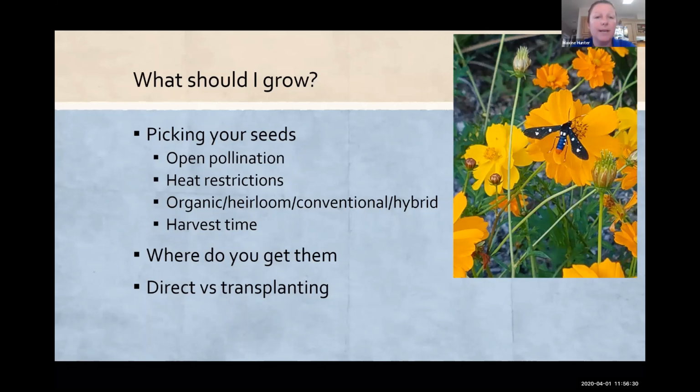What is your USDA growing zone? For those of us in Marion County, most of us are in zone 9A. But what other restrictions might you have? Are you getting a significant cold area in the fall? Right now, with summertime coming, summer is our hardest season to grow in. So if you're just now getting ready to plant, you're going to want to make sure that you have heat tolerant varieties. Using organic, heirloom versus conventional or hybrid seeds is really important.